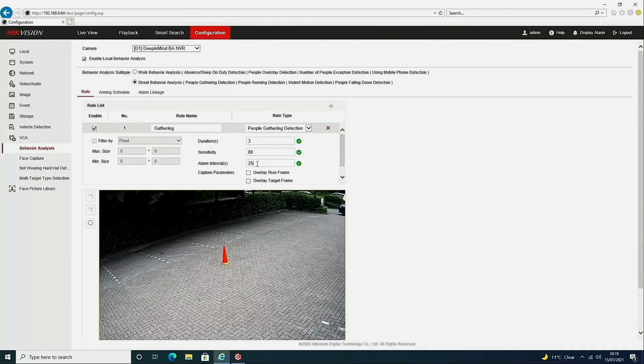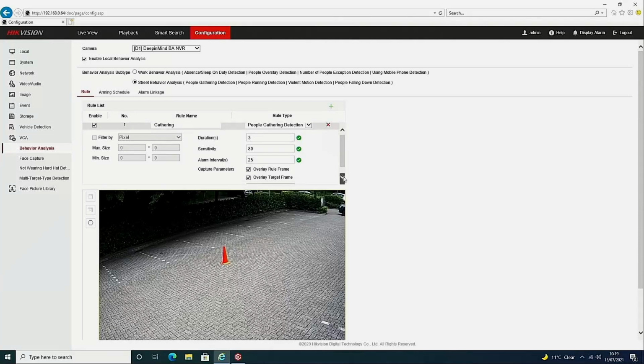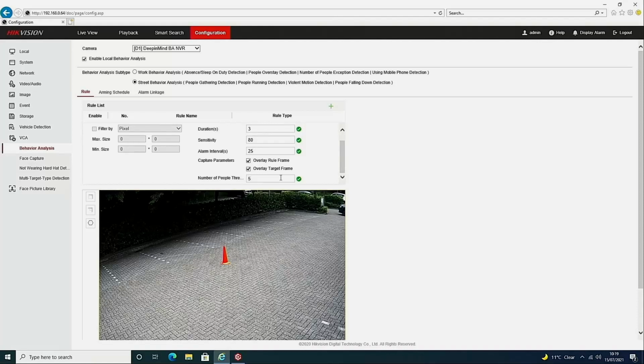The alarm interval is the amount of time before it will rearm. So 25 seconds after the first event, the system will rearm. We've got overlay rule frame and overlay target frame, again, so that we can see those bounding boxes. And then the number of people threshold. So this is the key part.